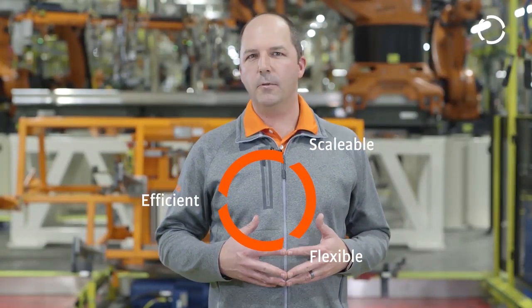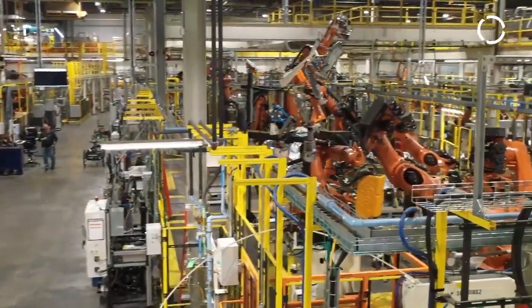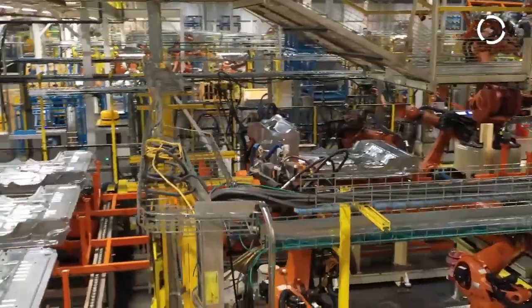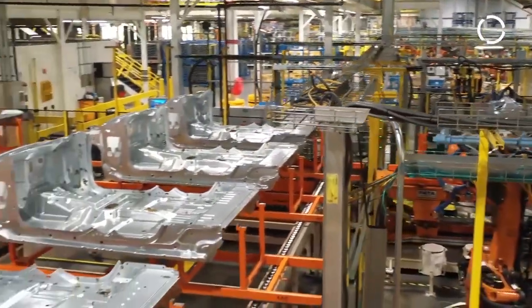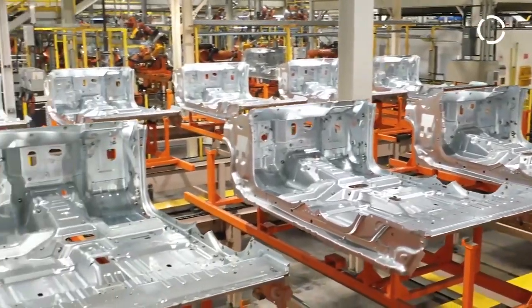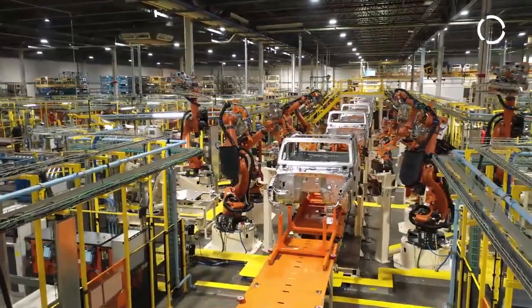KUKA Toledo is proud to be a reliable partner of FCA for many years. Producing the Jeep Wrangler has built up our expertise, efficiency, and power to do more. It is an honor to now be producing the Jeep Gladiator, one of the most powerful mid-sized trucks of all time. With every step in the process, we continue to revolutionize our abilities, bringing you world-class, innovative production solutions.